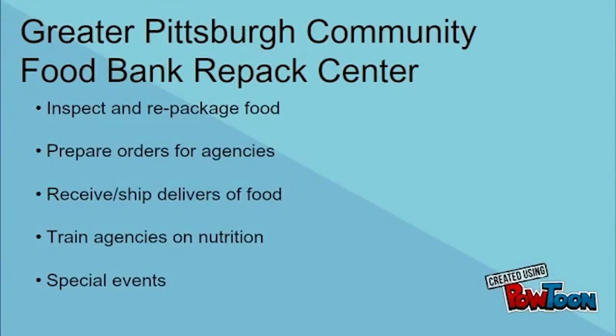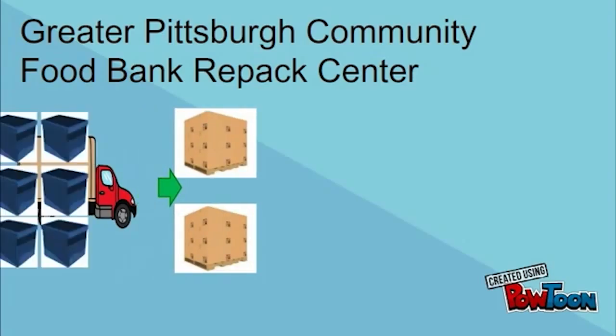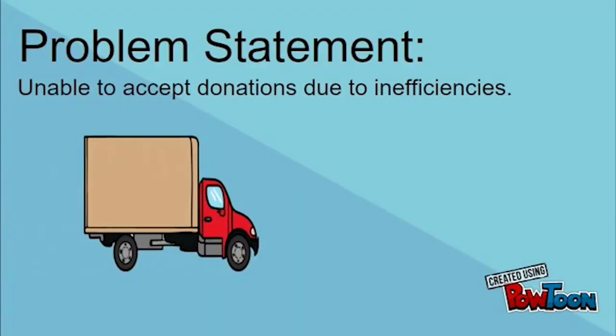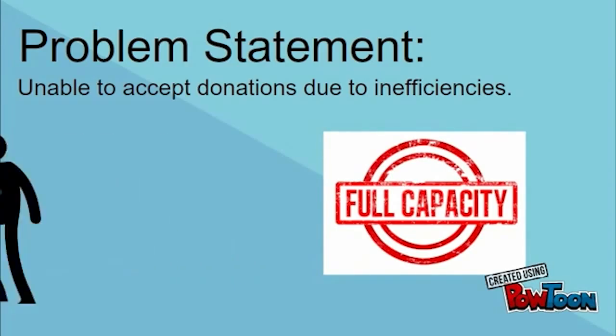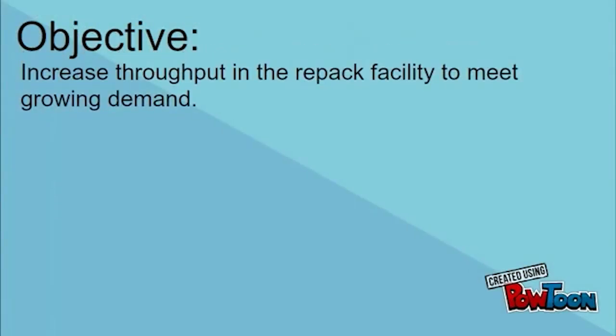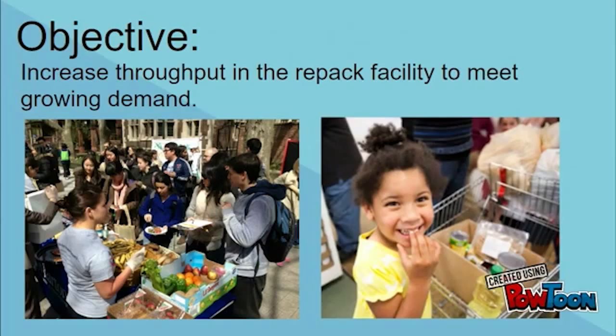The focus of this project is within the Food Bank Repack Center. Here, bulk donations are received and sorted into different categories, which are then packaged into smaller boxes and sent to the warehouse for distribution. Due to inefficiencies within the Repack facility, donations are frequently unable to be accepted for processing and redistribution. The objective of our project is to increase the Repack Center's throughput in order to process more donations to feed more people in need.